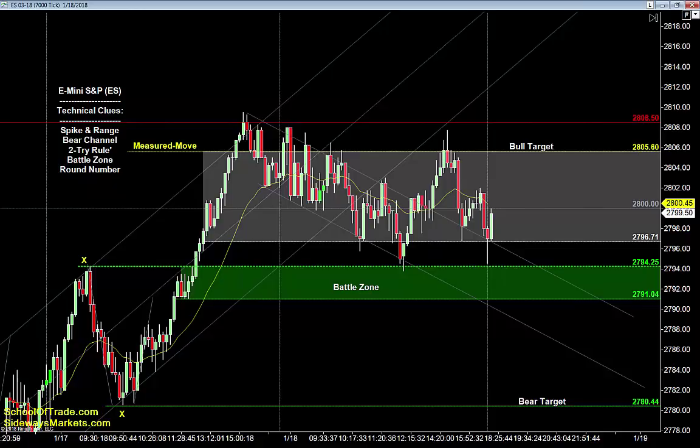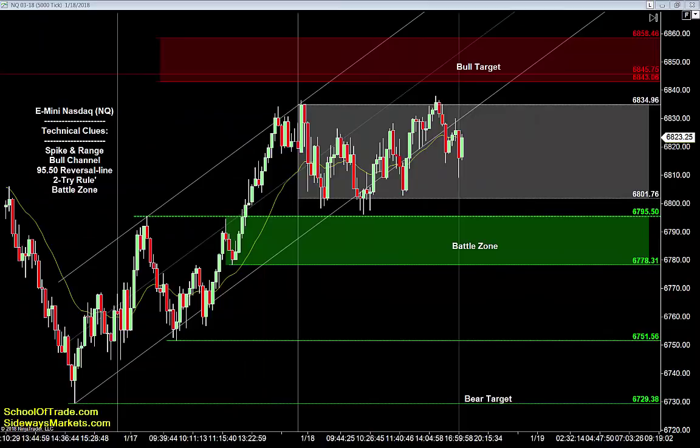Sell at resistance in a bull market, in a bear market. All right, more to come on that tomorrow morning in the trade room. Got a good plan there on the S&P. How about the Nasdaq here? Nasdaq also very similar here, right? Very similar in the Nasdaq to the S&P here.